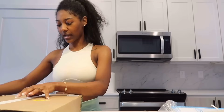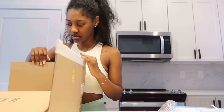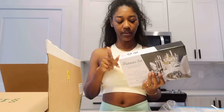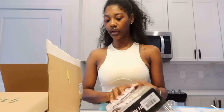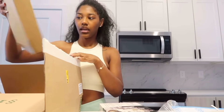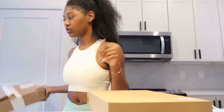Now to this, because I don't know what this is, girl. Oh, this is okay. Well, I could probably go ahead and put this up. I ordered a set of silverware and also the little tray to organize it in the drawer.